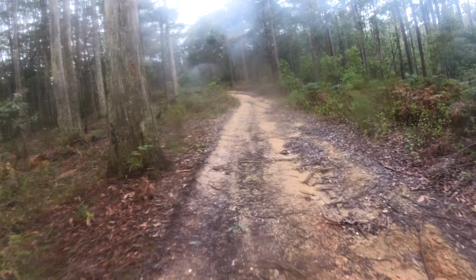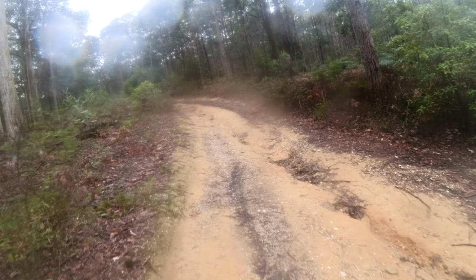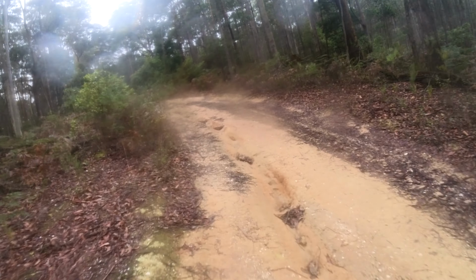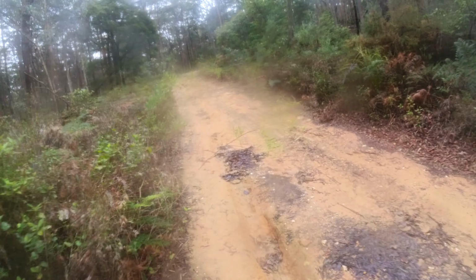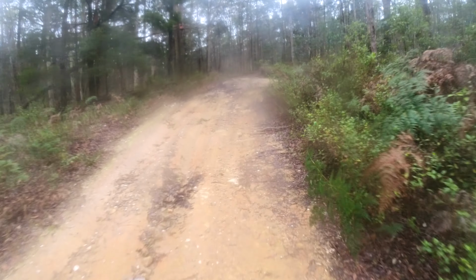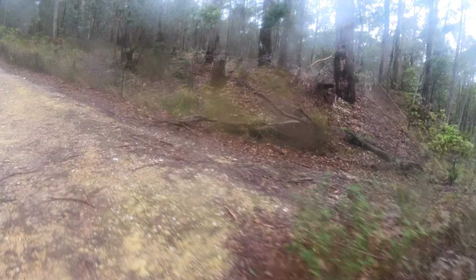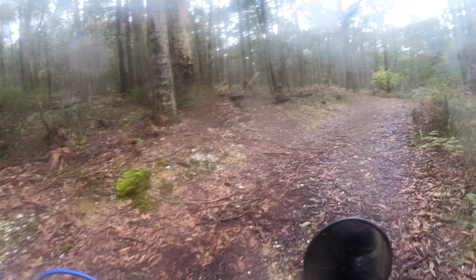Righto, we're still going up. That rain's getting worse. I'll stick on this left bit. Oh. Going over. Oh, we're near the top. Awesome. Let's go have a look at the mine while we're here. Yeah, that wasn't too bad at all.